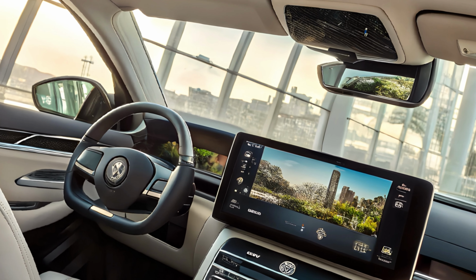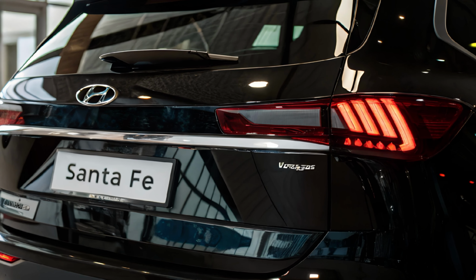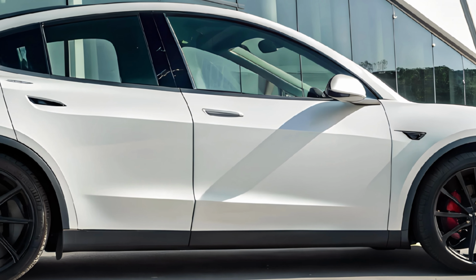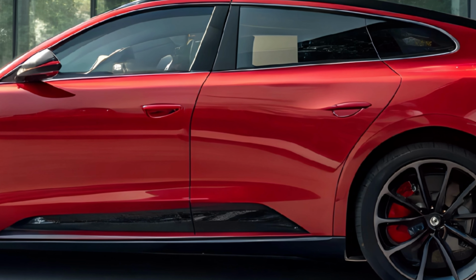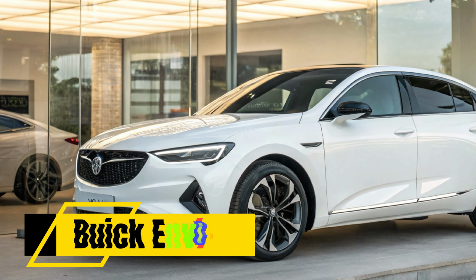Whether you're hauling kids to school, packing for a weekend road trip, or just need a reliable daily driver, these SUVs have what modern families need. From hybrids to all-electric, rugged to refined, we've got something for every lifestyle and budget. Stick around as we dive into what makes each model stand out, and which one might be your family's next ride. Number 10. Buick Vista.